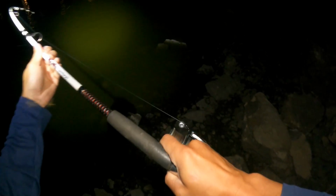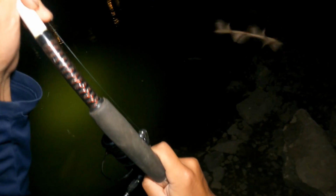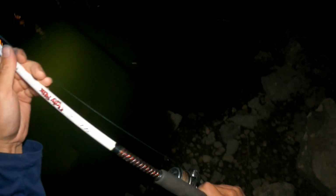This feels like a 20 pounder. This feels solidly like a 20 pounder, which is why I'm really glad I have 50-pound string. If I didn't, I'd be in a lot of trouble. Oh, jeez. This thing's huge, whatever it is. I mean, it didn't feel that big at first, but now it does feel really big. Okay, I saw the swirl. My gosh. This guy is just not wanting to come in.